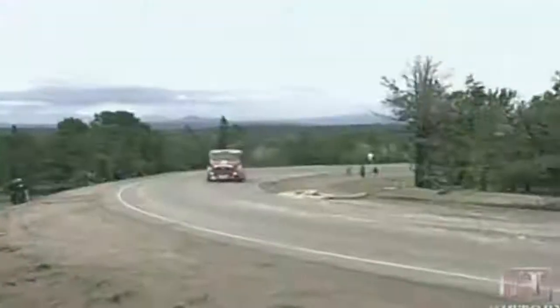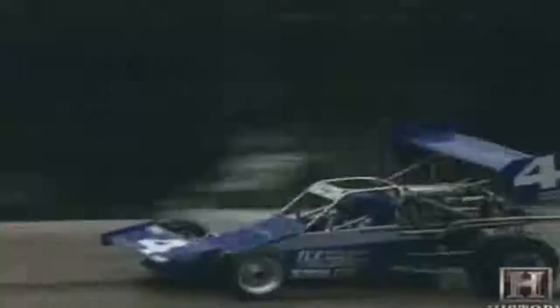Others are reserving judgment. I suppose we'll have to wait and see how history judges the change to the road, but they've been adding different types of vehicles that go up the mountain. And this should add a new perspective to the challenge of the Pikes Peak Hill Climb.